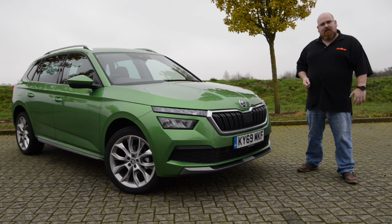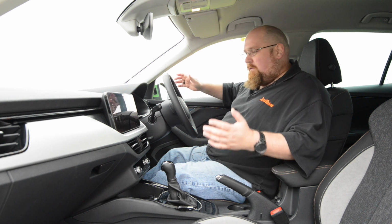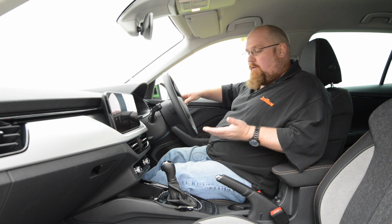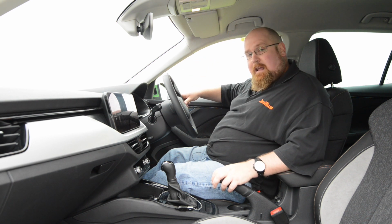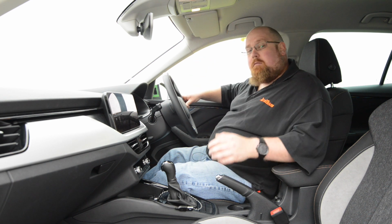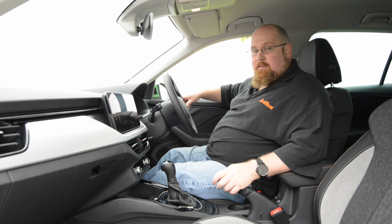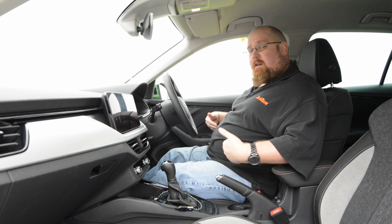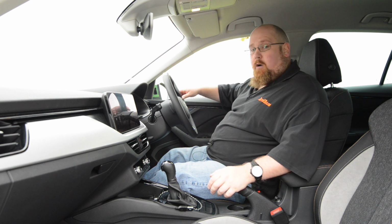Let's have a little look at the inside. Sat in the front of the Skoda Kamiq, of course with this being a little crossover, you have got a raised driving position. So getting in and out of the car is really easy, and if you do suffer from any kind of mobility issues, then this is definitely one little crossover to consider. Then you find that the seats themselves are incredibly comfortable and even hold a big bear like me in place, and there is plenty of adjustment.